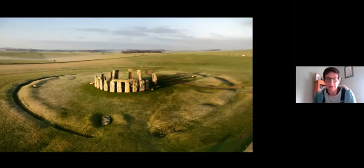The key thing to think about here is that Stonehenge is not a monument that was all built in one go. The monument that you can see today is the result of several phases of building, of embellishment, of modification, change over a long, long period.